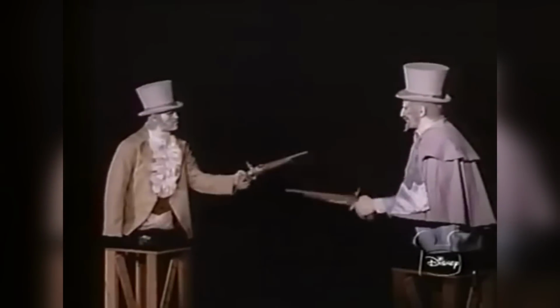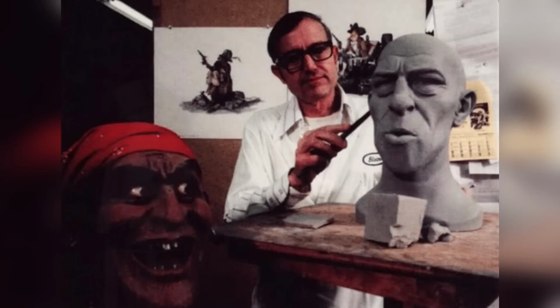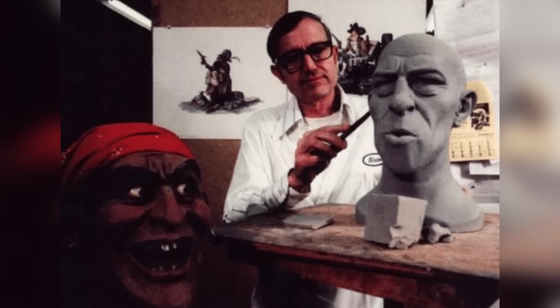And, using that, animatronic figures based off Mark Davis's characters began to be assembled, and had all their faces sculpted by Blaine Gibson, who had previously brought Mark Davis's concept art to life for Pirates.